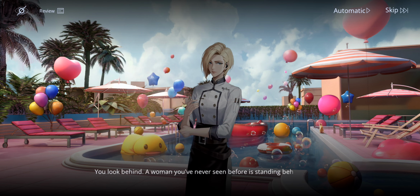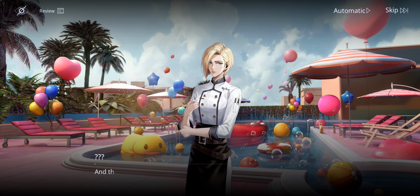There she is, the sinner. Look behind. A woman you have never seen before is standing behind you in a chef outfit. She beams at Cabernet. Then, funny enough, I don't think she is a sinner now that I think about it, because in the arrest area, I did not see her. I only saw Macchiato, I saw the other girl, I forgot her name, the cold eater, and Cabernet. I don't remember her.